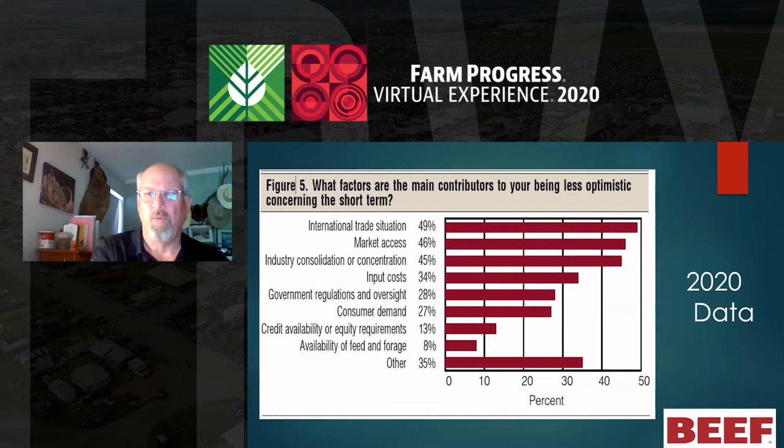So what factors? What's going on in people's minds that is causing some concern? International trade, you know, that's becoming a more significant part of the cattle market. Some concern there. Market access. How are we going to go forward? Are sale barns going to be able to continue to operate? Industry consolidation and concentration. This, of course, has been a concern really for as long as I've been in the business, and that's been a good while. Input costs, of course, are always a concern. So these are the things that are kind of weighing on people's minds.